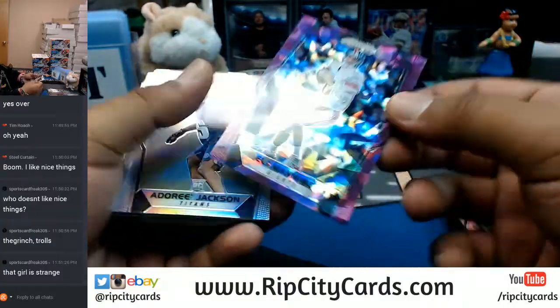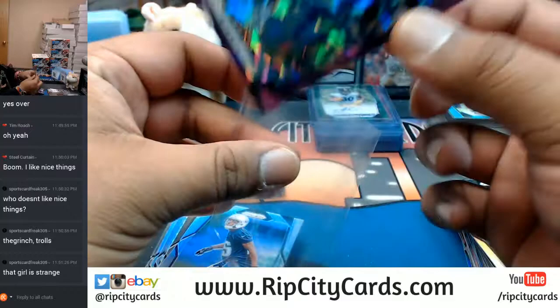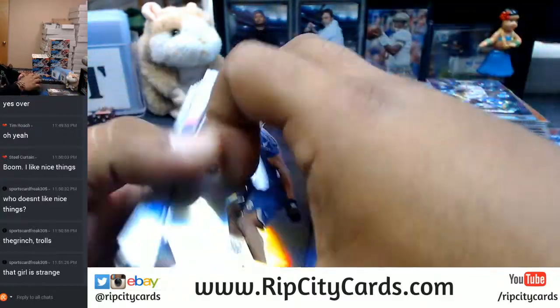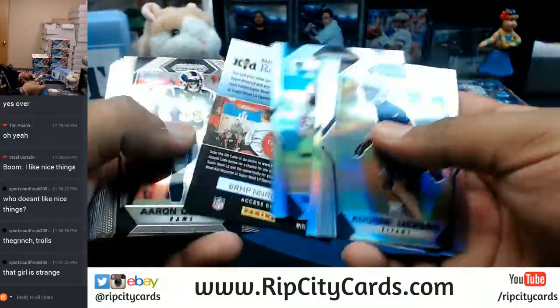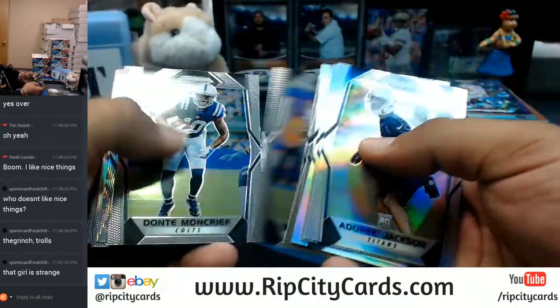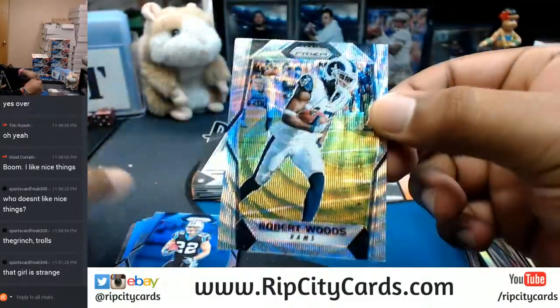Eli Manning of the Giants with the purple cracked ice to 75. Yes, sir, for the Giants right there. For the Rams, Robert Woods to 149.